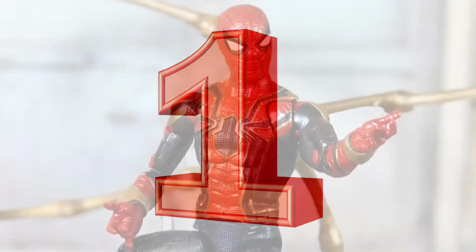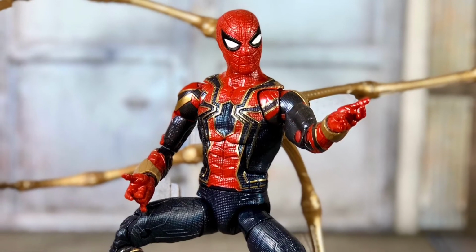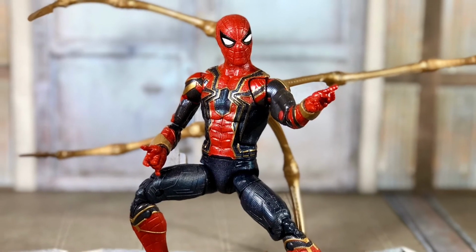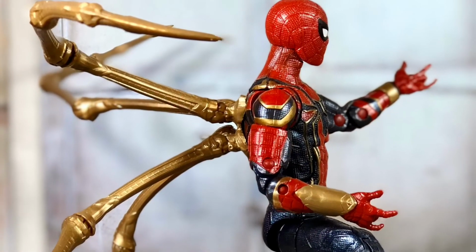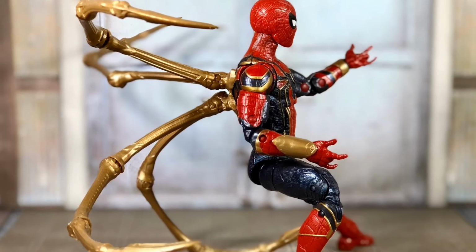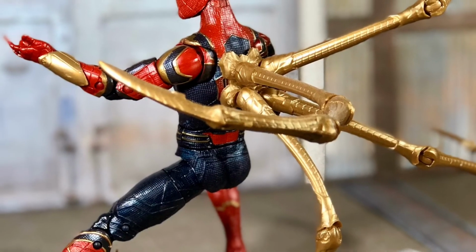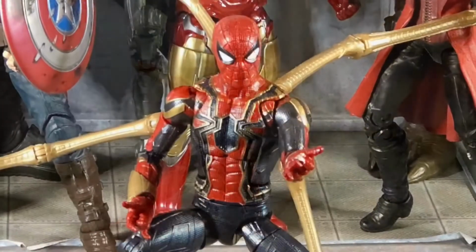And now, coming in at number 1 is the Iron Spider figure from Avengers Infinity War. This figure was another premium upgrade during the 80th anniversary series, and was once again well worth it. Primarily because unlike the original release for this figure, it actually has the additional spider legs coming off of his back. On top of that, the arms were updated to have the gold gauntlets, plus it also gave us the unmasked Tom Holland head.